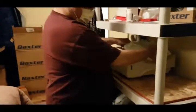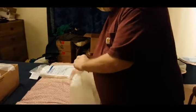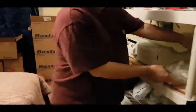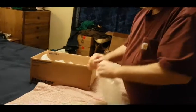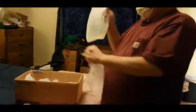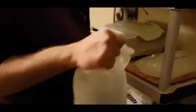Okay. Tear the bags open. This is 6,000 milliliters, or 6 liters. The box is just a good place to put the plastic and stuff until we can take care of it later. So this is a 2,000 milliliter bag of Extraneal. This is the cornstarch based one.